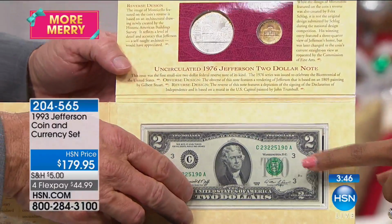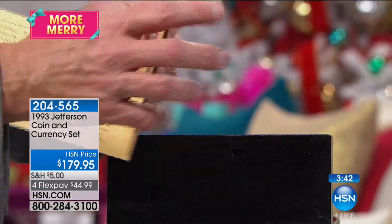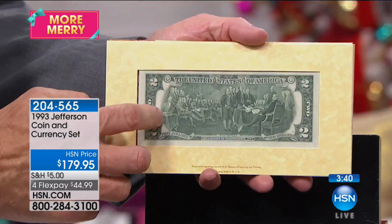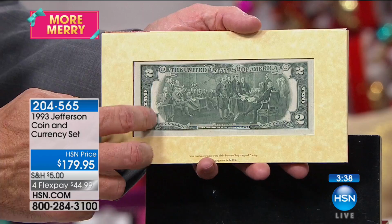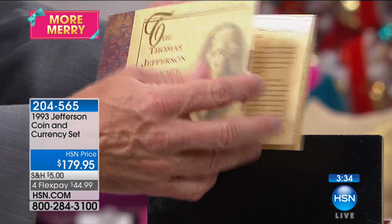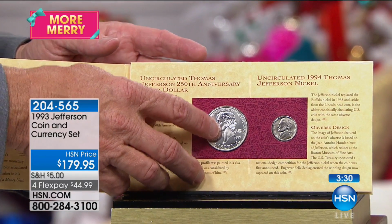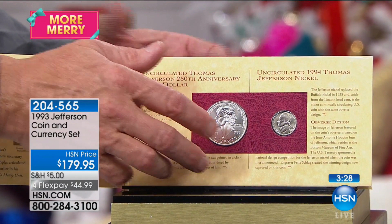This was issued in 1993. So there is the $2 bill, of course, with the famous John Trumbull painting of the signing of the Declaration of Independence, which hangs in the Yale University Library. And of course, you have the silver Jefferson commemorative dollar, which is a big deal.